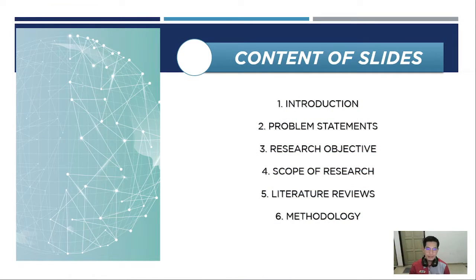Content of slides. The slides contain introduction, problem statements, research objective, scope of research, literature reviews, and methodology.